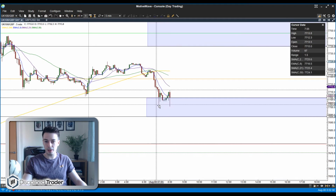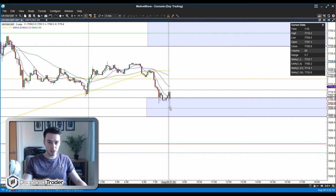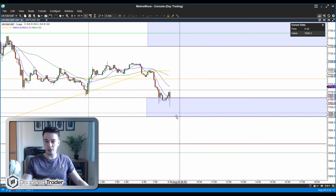We have had this spike down. Look, we've taken out this low. We have reacted a little bit. If price does start coming back down and closes below this low, then I'll just cancel this order. I'm not really interested in that. And if we do get a signal at the bottom of the band, then I'll look to take that one.